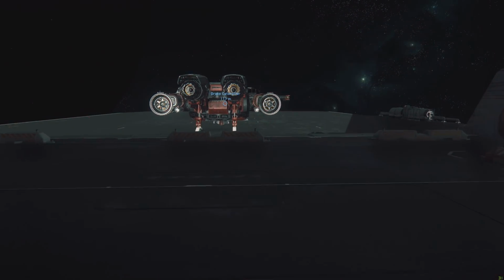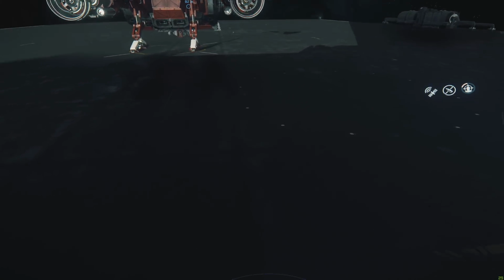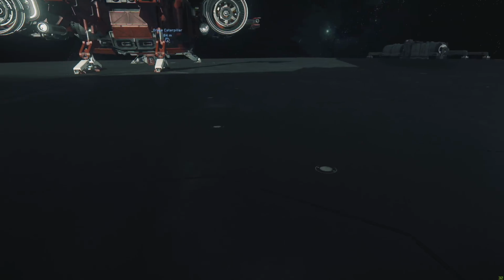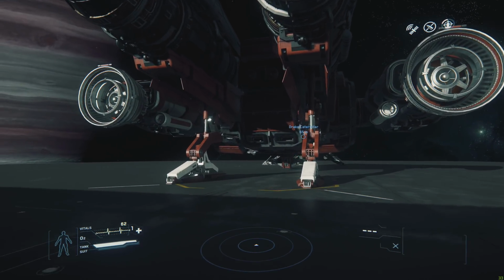Oh, I went the wrong way. So now I'm going to try to see my HUD. There we are. I'm okay.